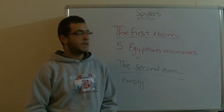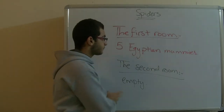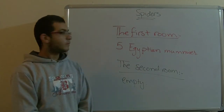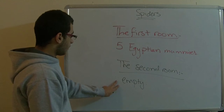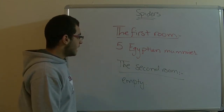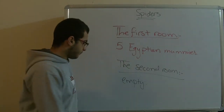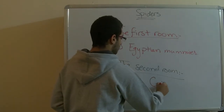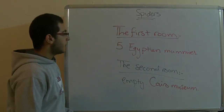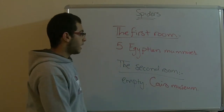So the old man commented on this, and he said that a team of 6 archaeologists had gone to this archaeological site. They discovered it, and they discovered the 2 rooms, but in the second room there were gold and treasures, ancient Egyptian treasures, and all those gold and treasures were sent to the Cairo Museum, and they were of course going to send the other 5 Egyptian mummies to the Cairo Museum too.